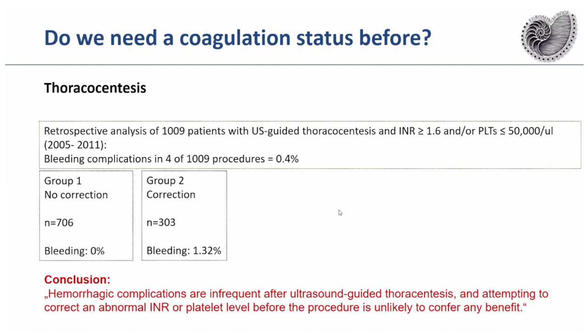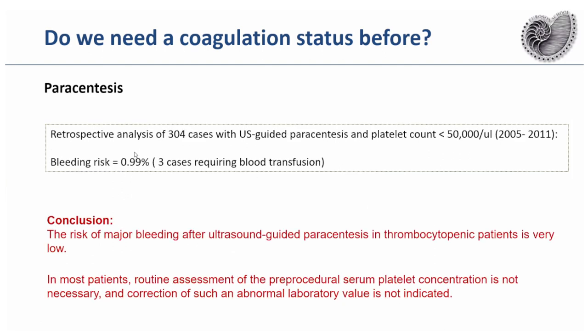And in this study, it was shown that if you substitute platelets or coagulation factors, it will not reduce the complication rate, because the bleeding rate in the group without correction in patients with impaired coagulation was zero, and bleeding in the correction group was 1%, which is no different, but you don't need correction. And here is a slide for paracentesis. Bleeding risk was 1%, 3 patients of 300 needed blood transfusion. That means that also in these patients with the platelet count below 50,000, you don't need routine assessment of the pre-procedural serum platelets or of coagulation parameters.